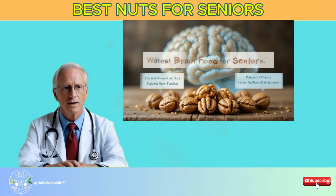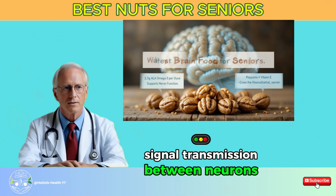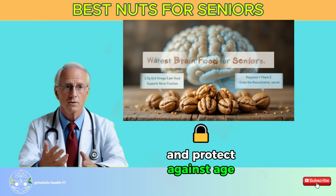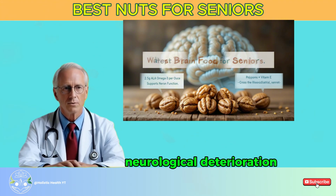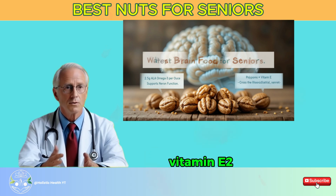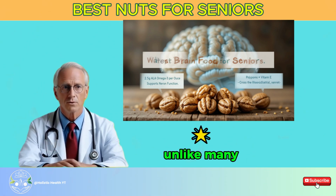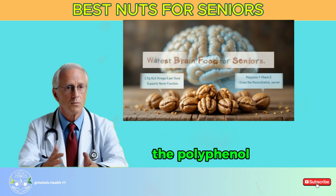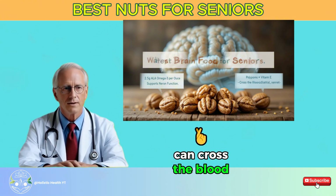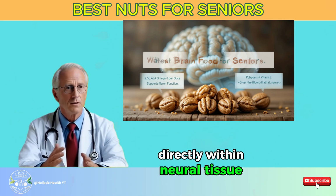For seniors, these fats are especially valuable because they help support signal transmission between neurons and protect against age-related neurological deterioration. In addition to ALA, walnuts contain polyphenols and vitamin E, 2 compounds with strong antioxidant properties. Unlike many antioxidants, the polyphenols in walnuts can cross the blood-brain barrier, allowing them to reduce inflammation directly within neural tissue.